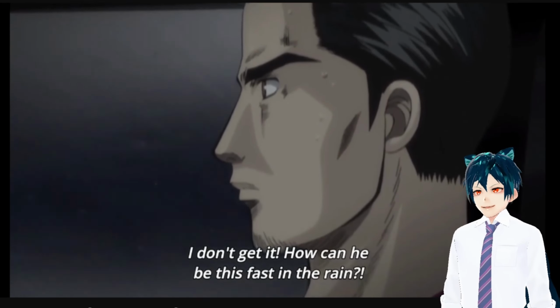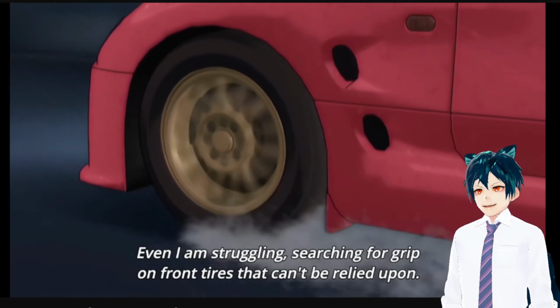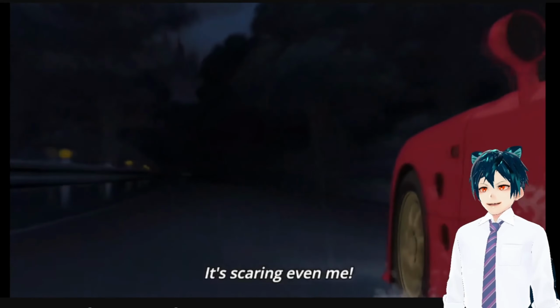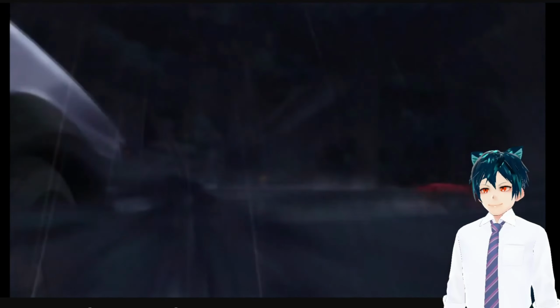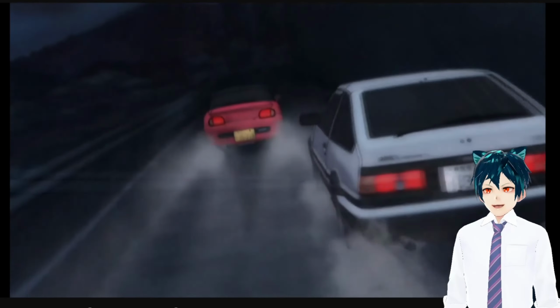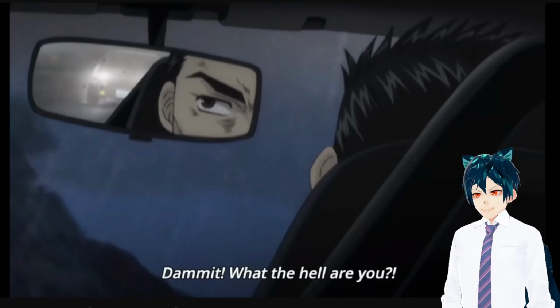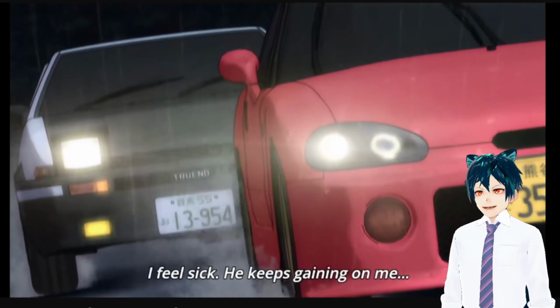I don't get it! How can he be this fast in the rain? Even I'm struggling, searching for grip on front tires that can't be relied upon. Can't do any more than this. It's scaring even me. Yeah, you got that ghost behind you. This isn't logic, it's instinct. Damn it, what the hell are you? I feel sick, he keeps gaining on me. What does this mean?